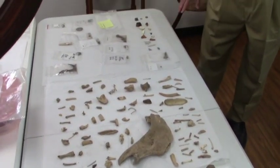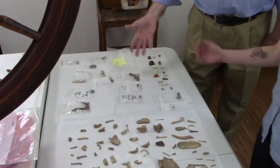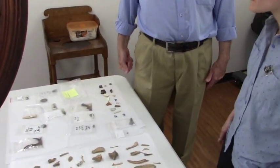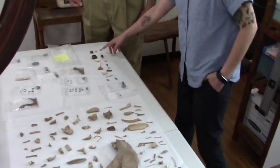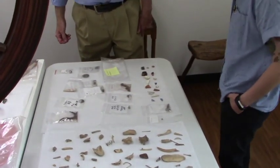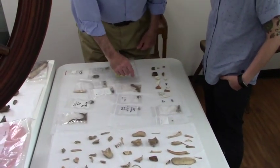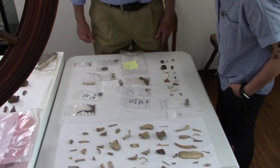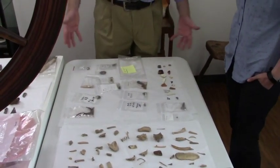Right. Household refuse. And you can tell it's definitely late 18th or very early 19th century. Okay, yeah. And a jaw harp, the musket side lock, the ubiquitous pipe stems. Oh, pipe stems, yes, yeah.